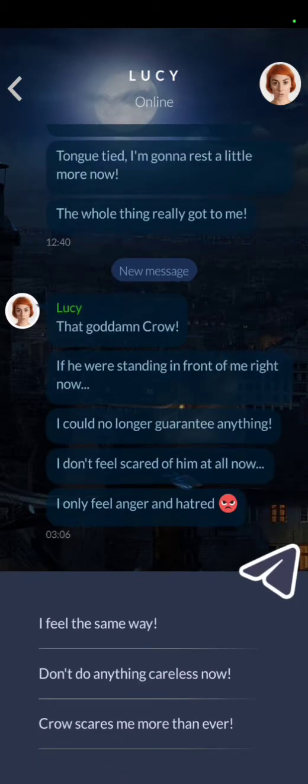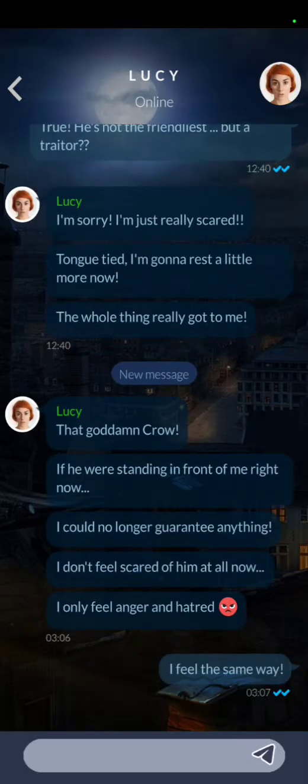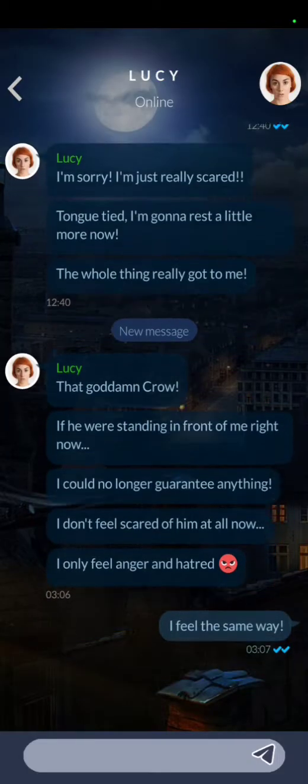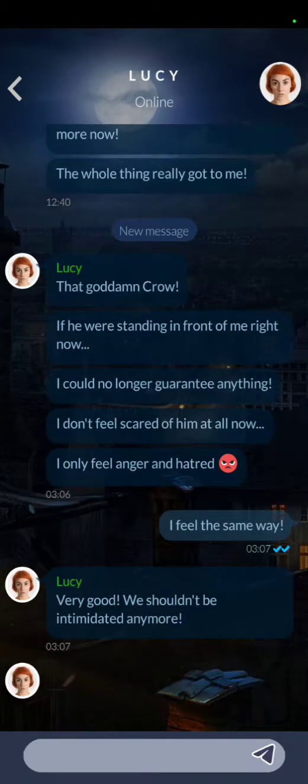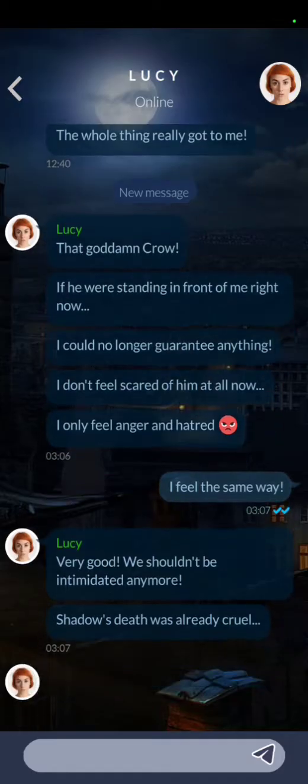I feel the same way. Don't do anything careless. Crow scares me more than ever. Look, Crow's got to pay. I feel the same way. Crow's got to go down. He's going down. Crow's going to go down. Very good. We shouldn't be intimidated anymore.